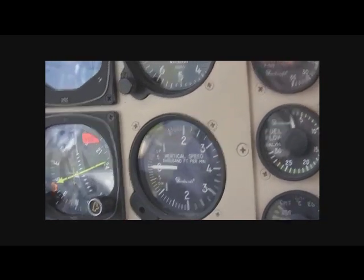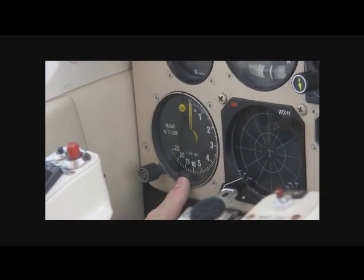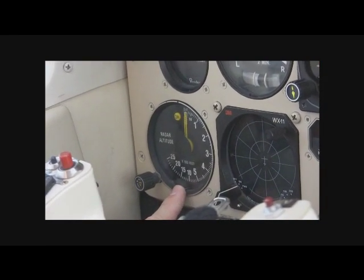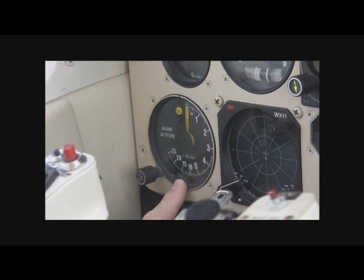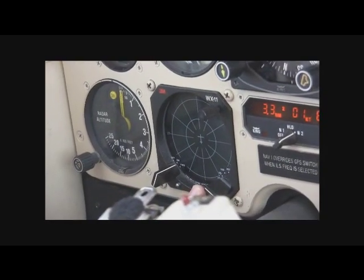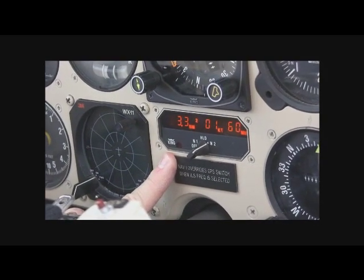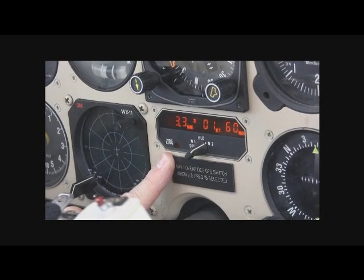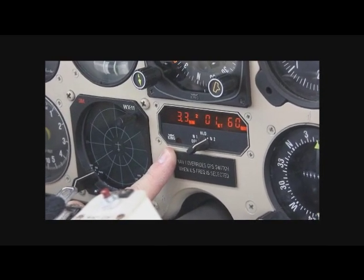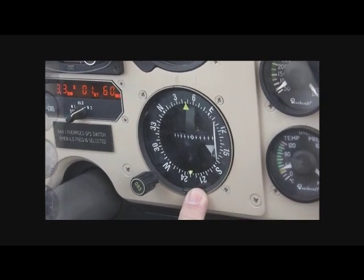Down here on the far left panel, we have a King KRA-10 radar altimeter. This always lets you know how far above the earth you are when you're flying along. Then we have a WX-11 storm scope. And in the center, we have a King KN63 DME. This DME has NAV1 and NAV2 switching and DME hold. Your number 2 nav indicator is right here to the right of your DME.